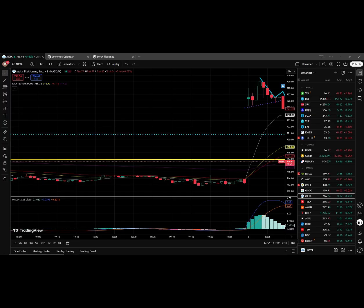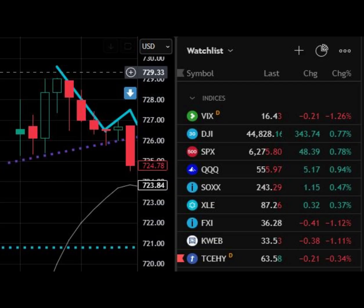Big red broke down below the opening range. I'm shorting here. I'm looking for short, I'm shorting here. So this is right where I was short. Basically, I'm short right here, right on this bar. Okay. Short it. So I'm short now.